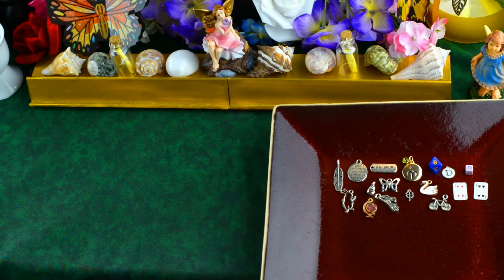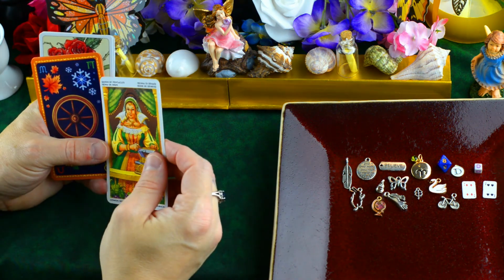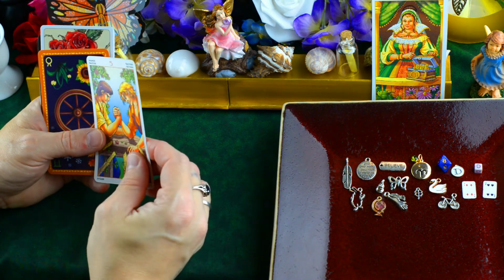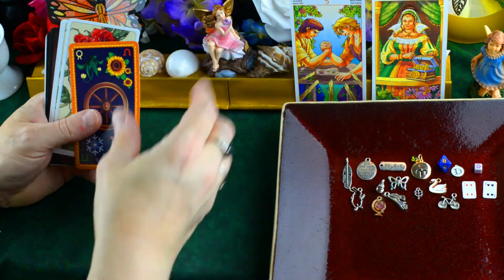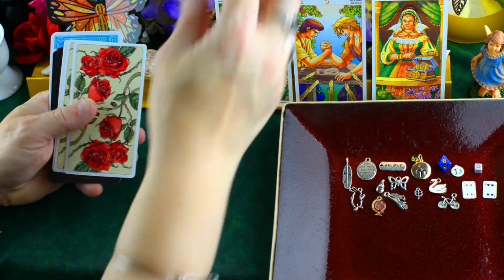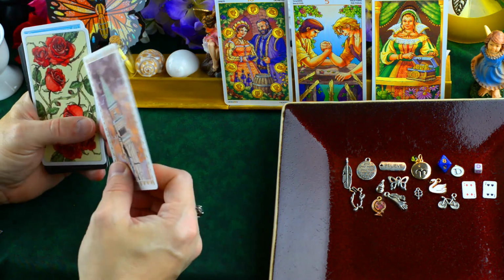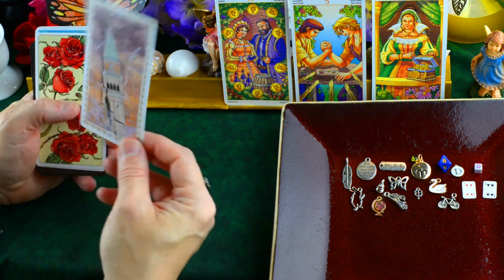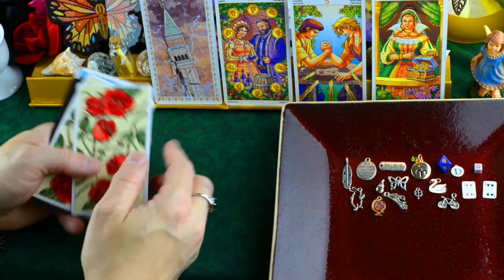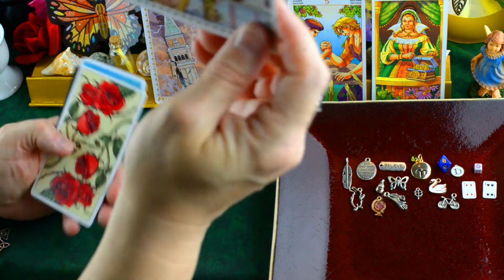Okay, let's go ahead and get your tarot cards and see what we've got going with those as well. We have the Queen of Pentacles. We have the Three of Wands. We have the Ten of Pentacles. Oh, that's exciting. Oh, we have the Tower card. Interesting, interesting, interesting, because we were just talking about your great change and transformation, and that is definitely indicative of it. Okay, we have the Queen of Pentacles again.